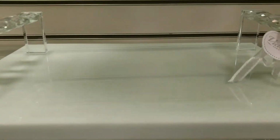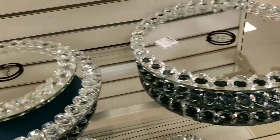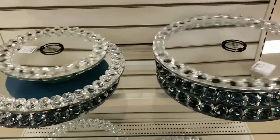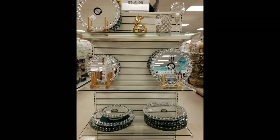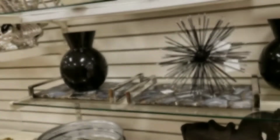This particular tray was $49.99, and then they have the magnificent Lazy Susan trays. They are so cute. I do have one of these. I have the smaller one. So here are the setup they have of the Lazy Susans.